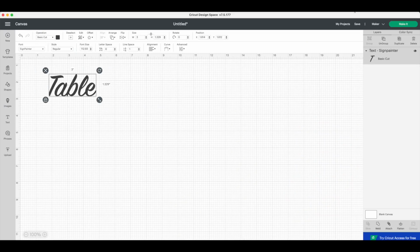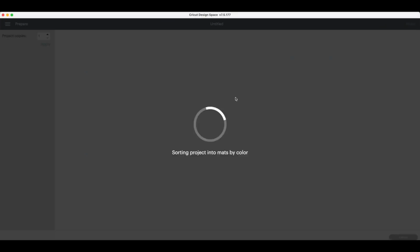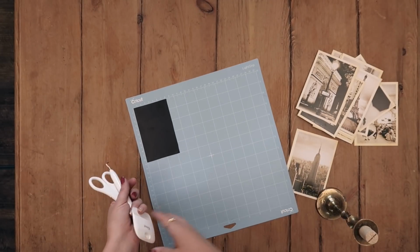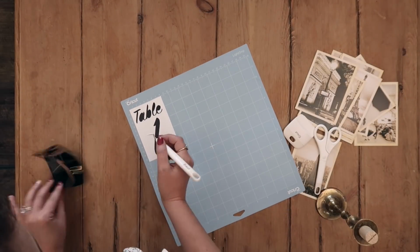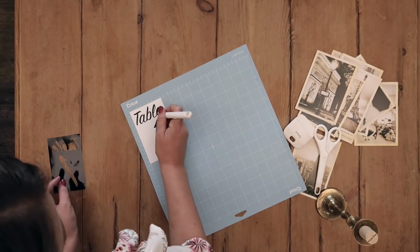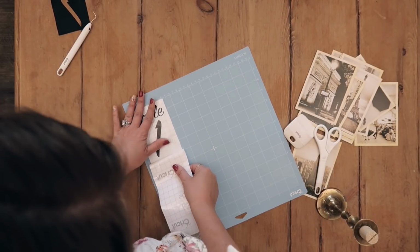As per usual, scrolling around until I find the perfect font, because I am a font fanatic. Be sure when you are doing table numbers that it is a very clear, clean, easy to read font. Don't go too scripty with this kind of thing because it makes it really difficult for people to spot their table number really quickly when you're trying to get your reception going.